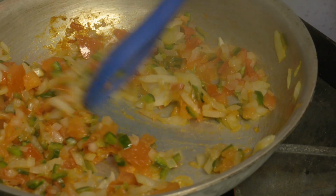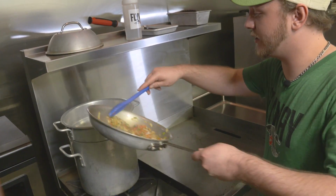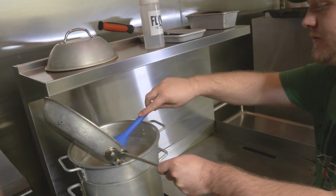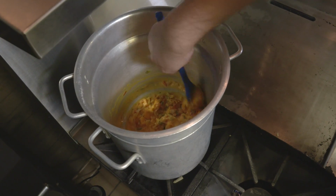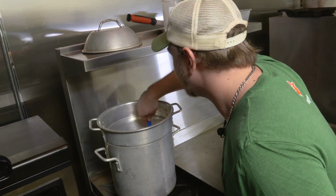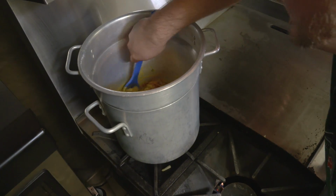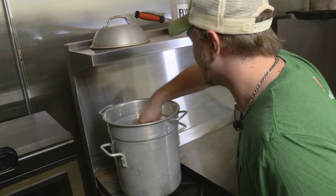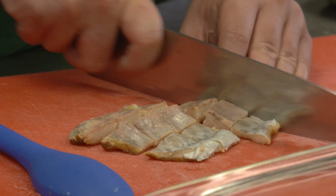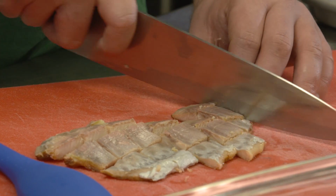So now I'm gonna add the sauteed vegetables to our cheese mixture that we have boiling. And then just give it a really good stir. Get everything mixed. Then you're gonna wait about 5 minutes and then it should be completely melted and easily spreadable. And then whenever you're cutting your trout, you just wanna make sure and cut it into bite-sized pieces.